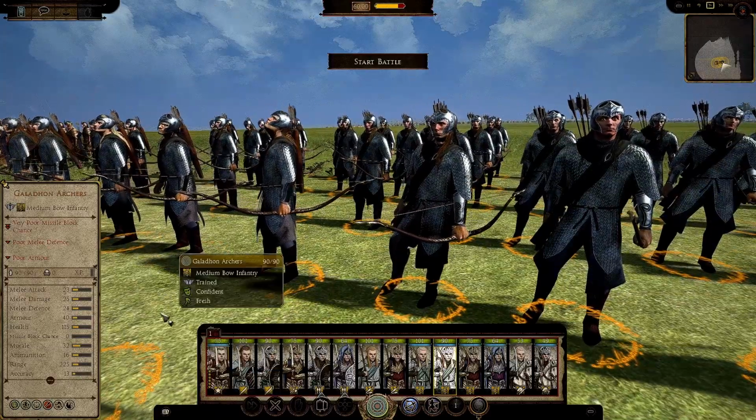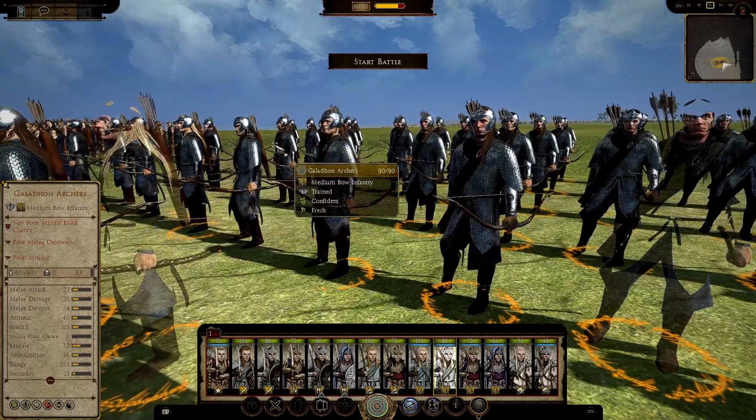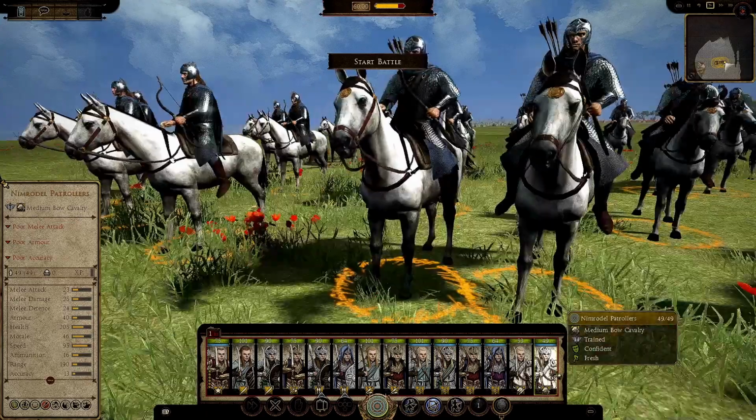Okay, we have Galadrim archers. Those are those guys with those helmets like those guys.